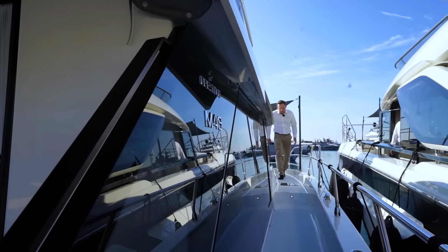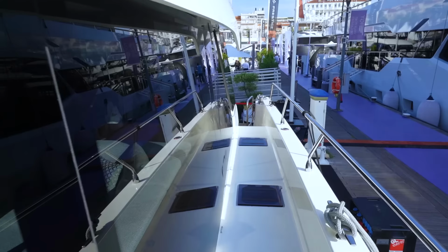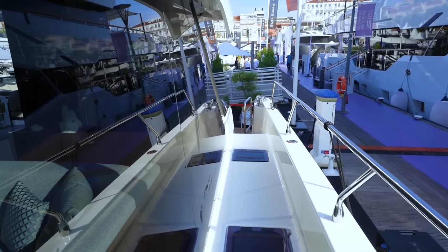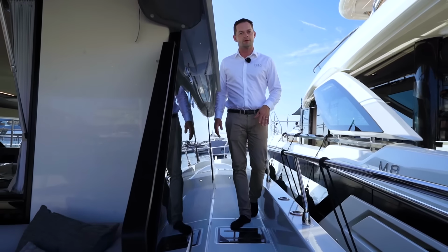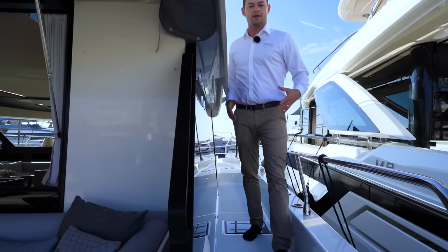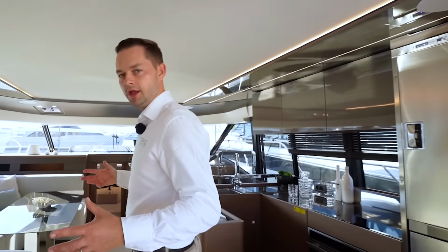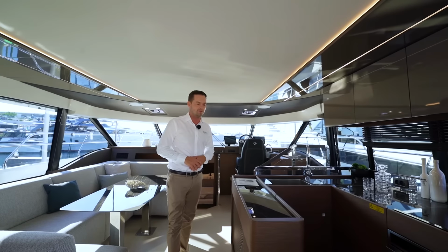Moving back down the starboard side of the vessel, again, we've got that wide walkway. It's the same on both sides, so it's not an offset cabin, which is great. The Lumar hatches are flush mounted as well, so nothing to trip over as you make your way back to the main aft cockpit. So with that, we've covered every aspect of this new Prestige M48.